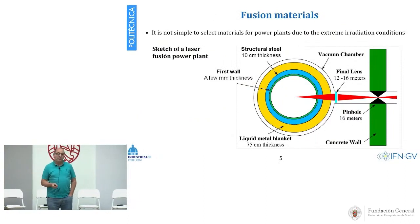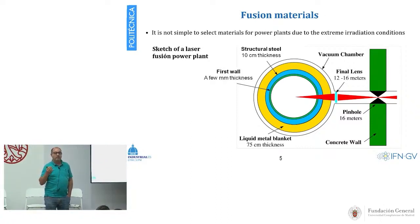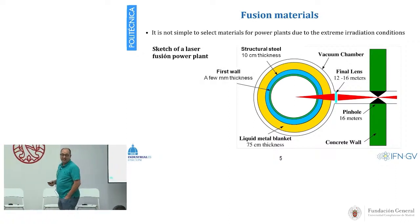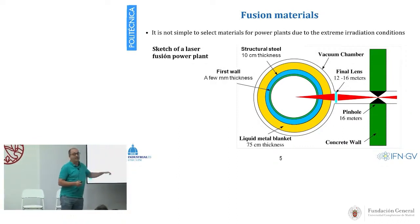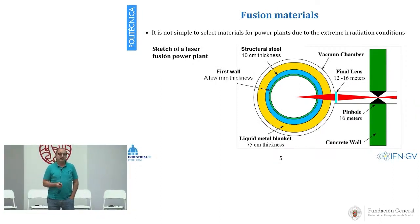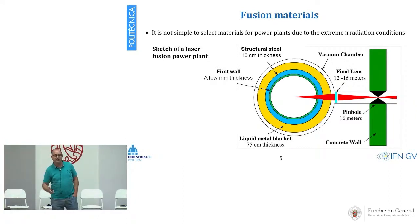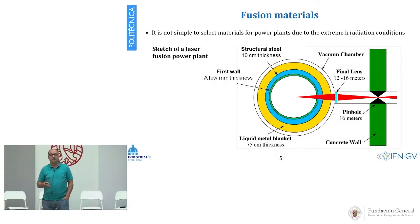Okay, so this is a sketch of a laser fusion power plant. And basically, all the materials involved there constitute or are influenced by irradiation. If we speak about the first wall, a refractory material like tungsten is basically affected by X-rays in case of indirect drive plants, or ion pulses in case of direct drive plants. Then the structural material is mainly affected by neutrons to the extent that it can last something like 1 year. Regular steels cannot last much more. And then the final lenses, in the case of laser fusion, receive neutron irradiation and ion irradiation and X-ray irradiation. We can try to mitigate, and we have to mitigate the ion arrival, but we cannot avoid the arrival of neutrons, and it's an important point.